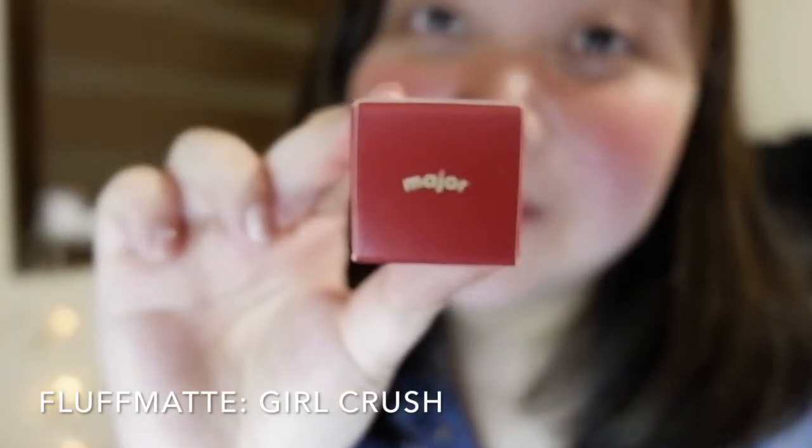So for my last shade, this is Major. Okay, I'm really afraid of putting on red lipsticks because they are hard to remove. So I gotta be extra careful. All the shades that I got make my teeth look whiter. This is not just like a hype. I love these shades.